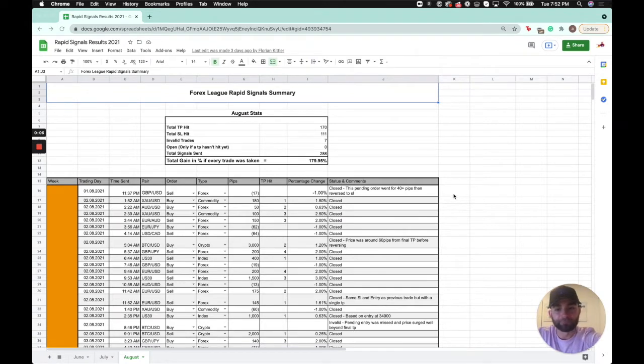So we're going to get right into it. We're going to cover all of the trades that were taken last month. So we're going to do a little bit of a summary. Then we're going to do a scroll through of the August 2021, all the trades taken inside of the Telegram group, so you can all get a look inside how the trades are being given. And then we will look at some before and after shots from all the trades from this past month.